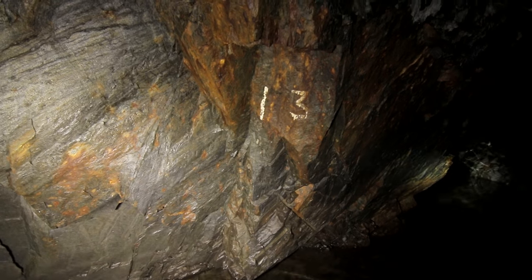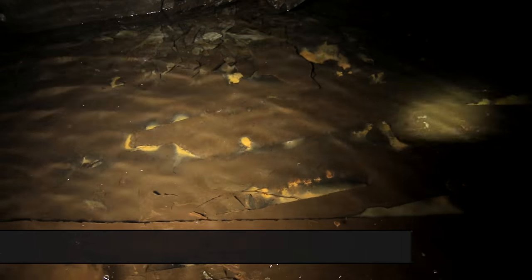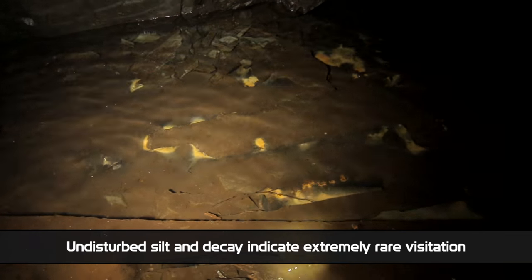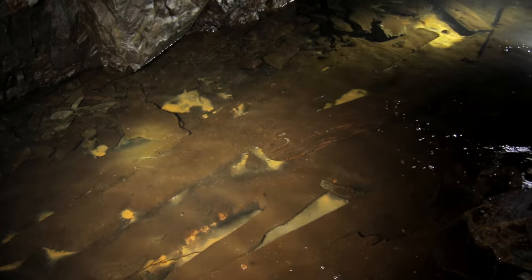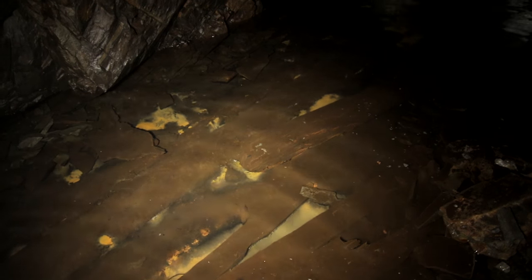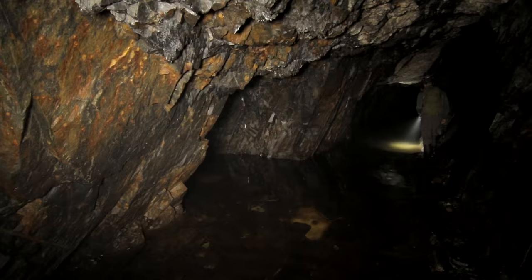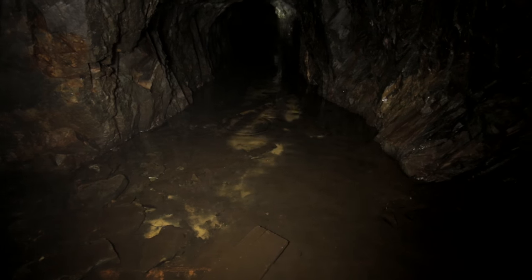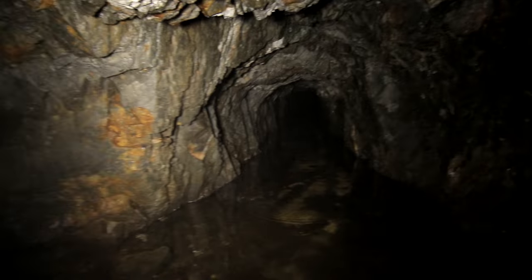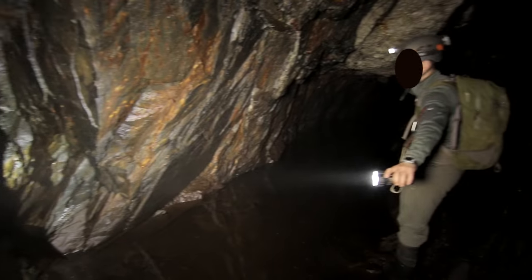So there is the 13 on the wall. Long undisturbed silt and sort of decay on the floor under the water. And there's our left turn there. And no one has been in here in a long while. So there's the left turn, and this is the main tunnel.